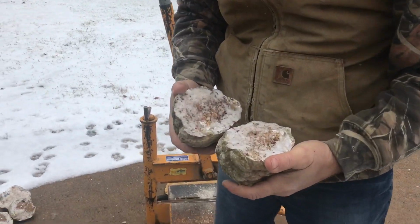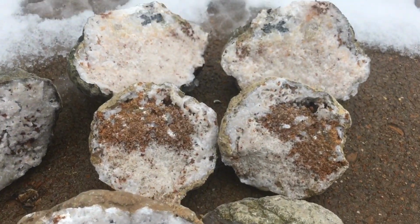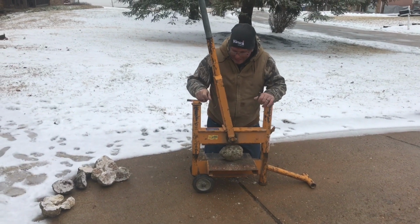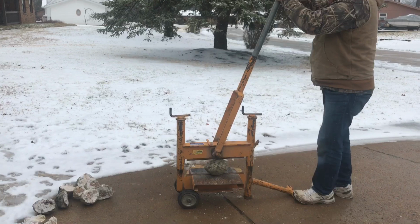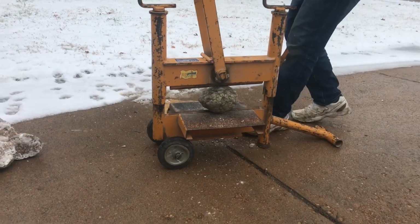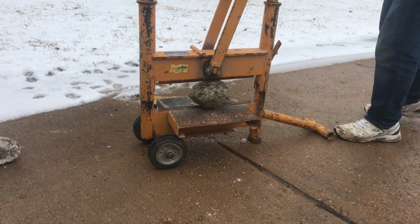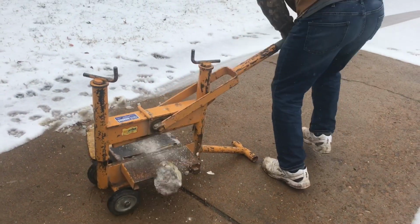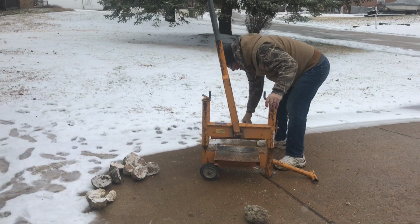Seem to have that brown mineral in there. Pepper. I hope this one's a good one. They're all good, but one of these gotta be hollow. If not, then I'll still go back and get more. Crunch, crunch. Pop. Another one with brown freckles.